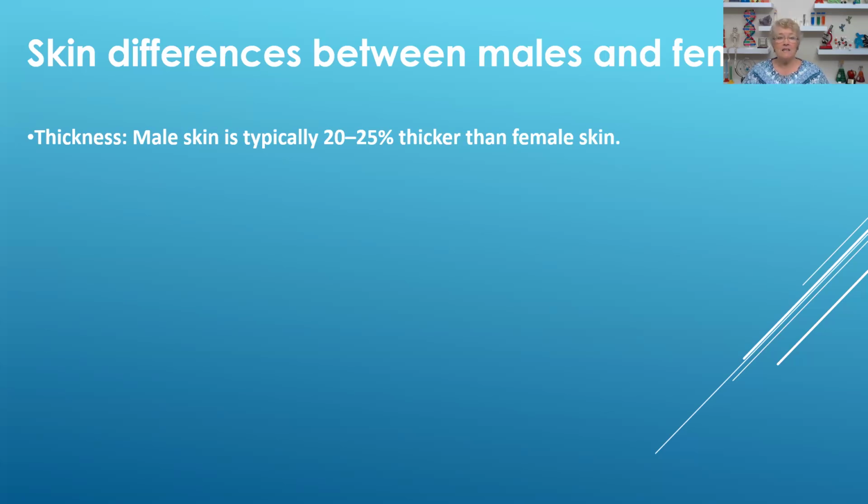The thickness makes male skin more resilient. It's not fair, but it's less prone to getting wrinkles. Male skin is less likely to wrinkle than female skin, less likely to get those fine lines at earlier ages.